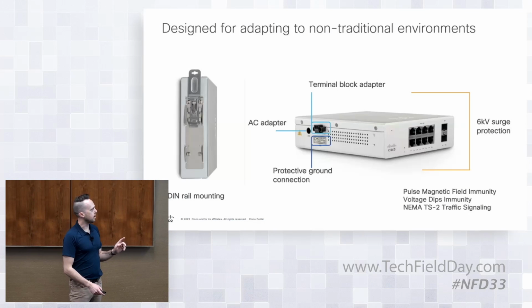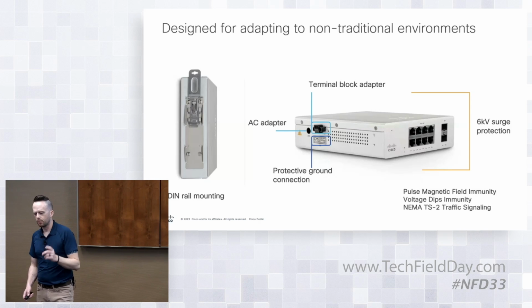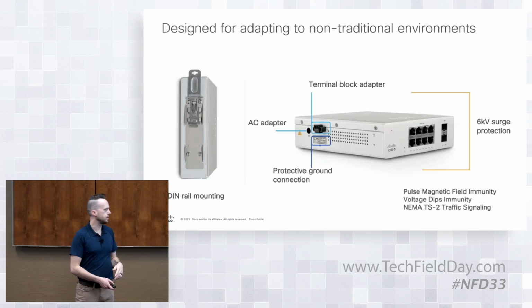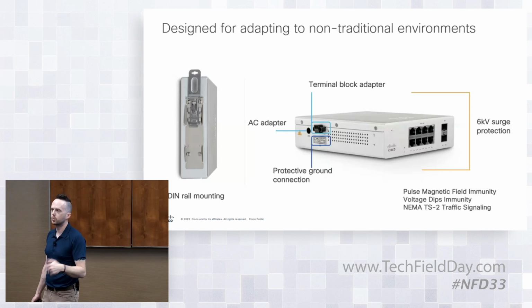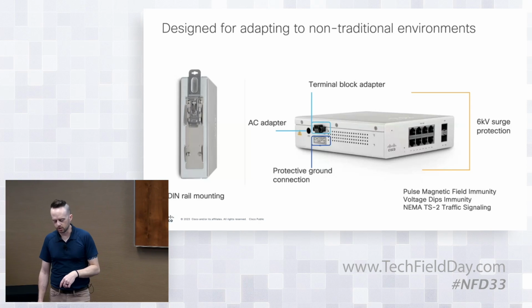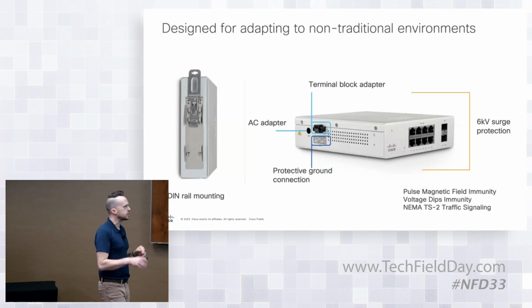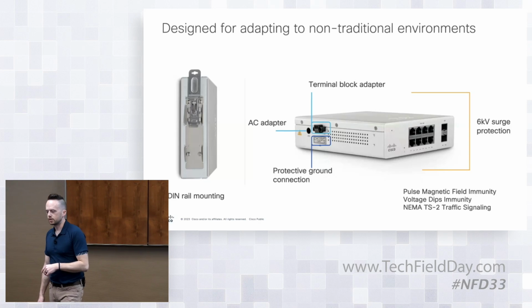Okay. I want to get into a little more detail on the 130R in particular before we run out of time, so let's have a quick peek. We talked about the DIN rail, the multiple ways of powering the switch, the terminal block adapter for DIN rail power supplies, and the AC adapter as well. There's direct grounding on the switch, so you can protect it, as well as higher-end surge protection on the front side of the Ethernet ports, much higher than a typical IDF switch for protection outdoors. There are a few other Easter eggs, like magnetic field immunity, voltage dip immunity, and specifications for traffic signaling systems.